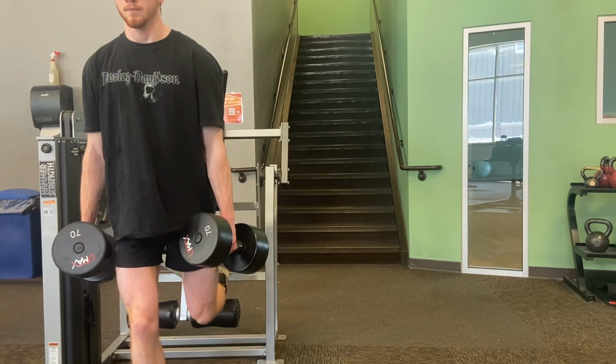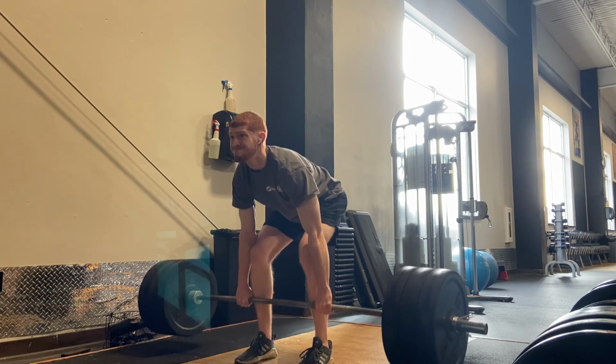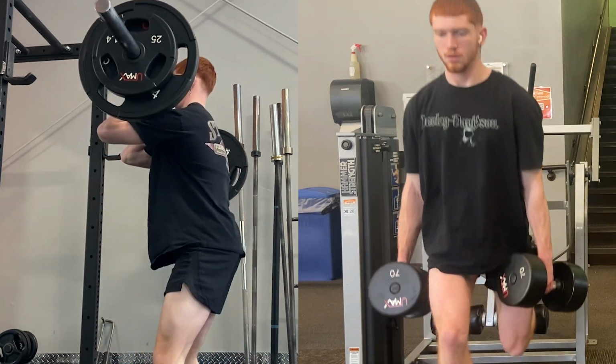However, we can also do different compound lifts like the Bulgarian split squat or deadlifts. Just make sure it's challenging and you're progressing over time. And just change it up. It's good to hit the muscle in different ways, and all these exercises have their benefits.